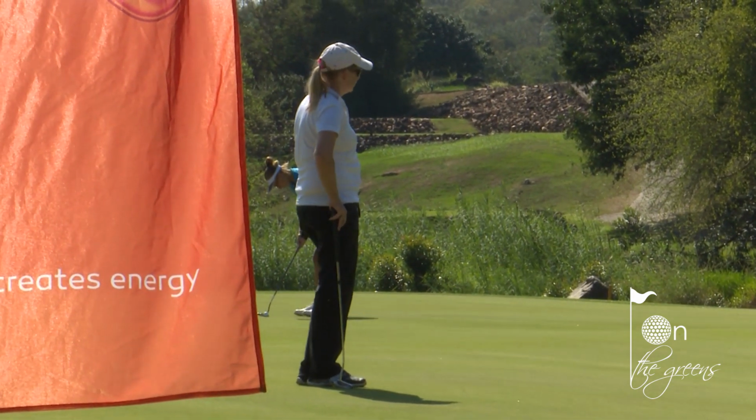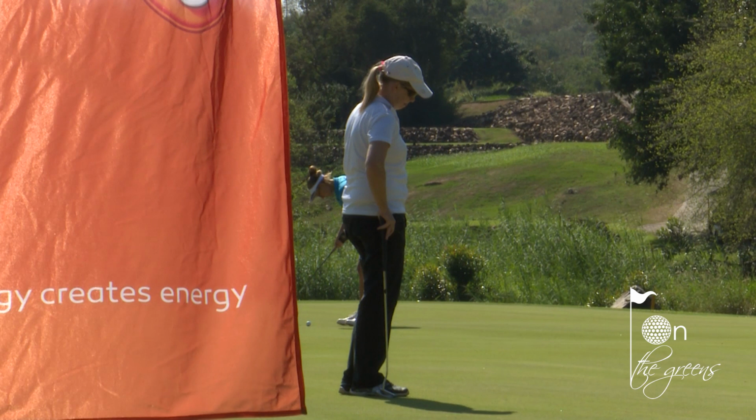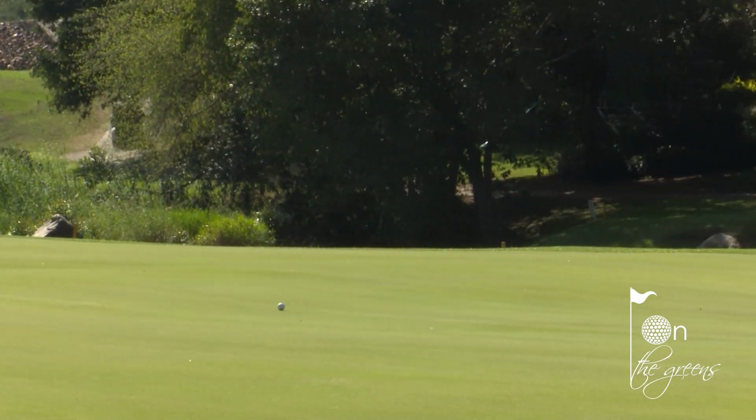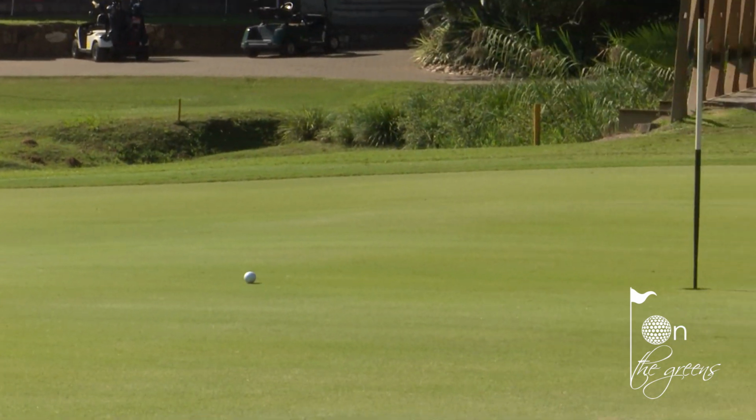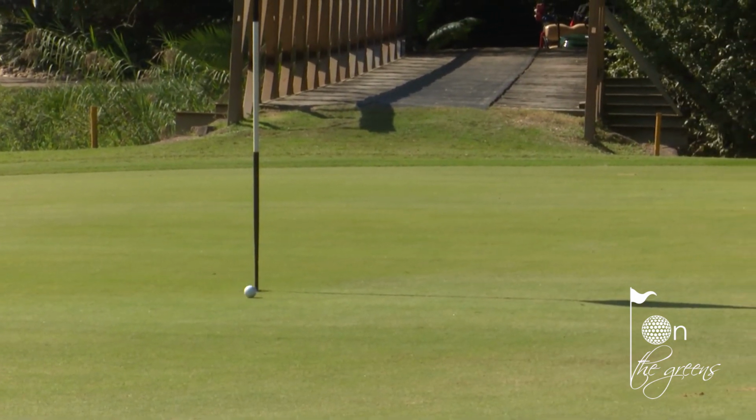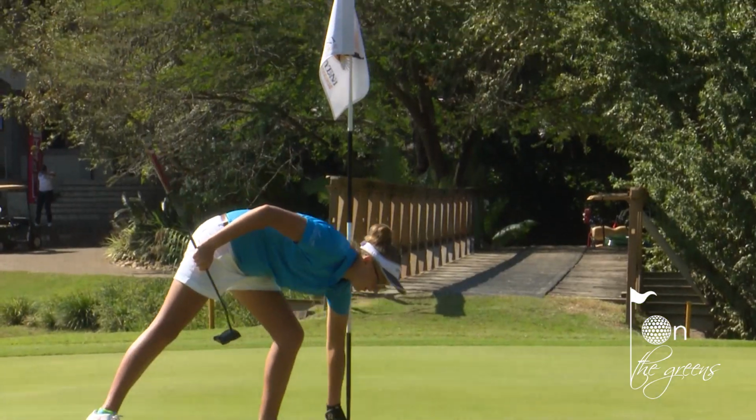Ladies Gold Division, also finishing the first 18. Petrone's long putt is excellent, close enough for a par. She has been very solid on this first 18 as she sits on top of the leaderboard.